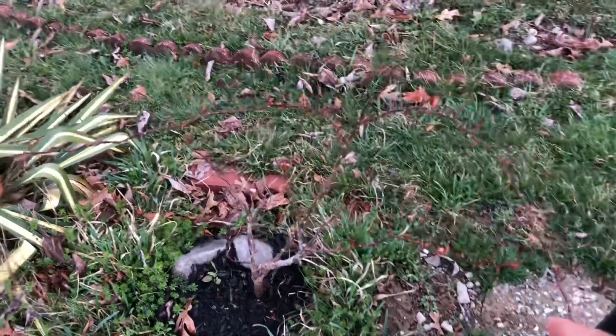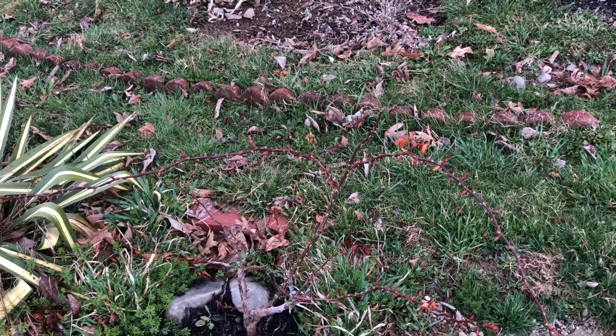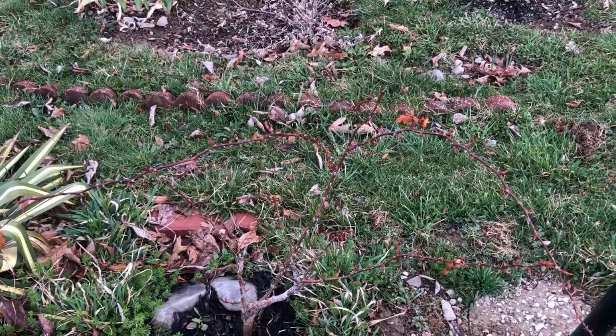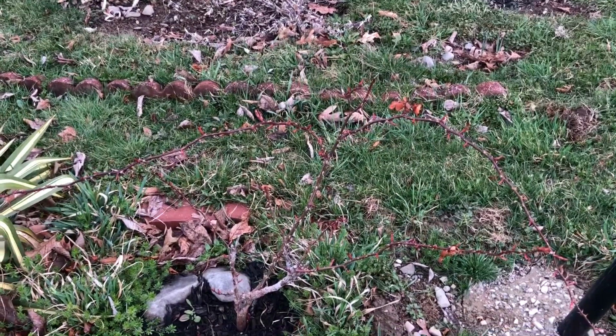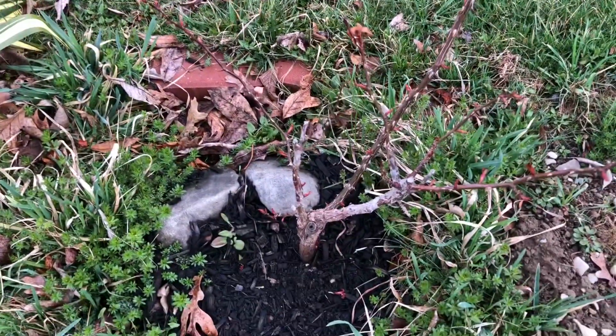I am standing next to this climbing rose. I planted it last year. It is magenta color, and it is heavily fragrant, multi-layered. I mean, the petals, there are a lot of petals. Very beautiful rose. I love it. I wanted it to be alive.